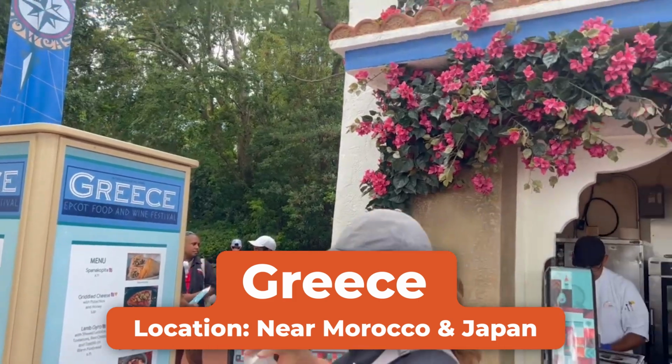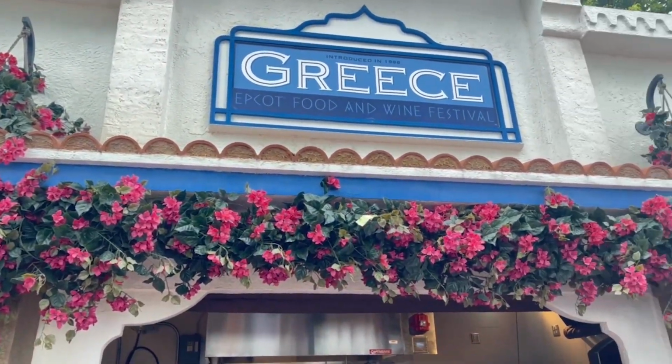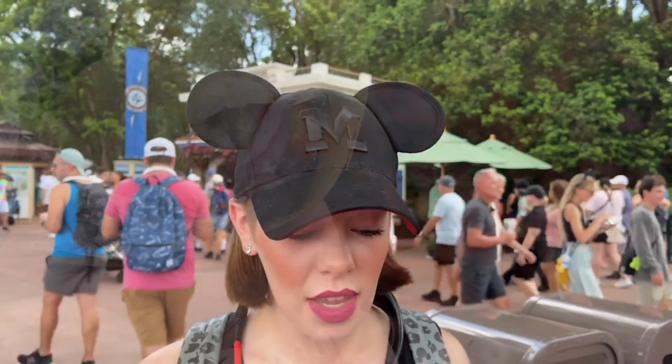Welcome to Greece. Overall, we really like this booth. The one thing that we didn't care for was the new plant-based option, which is, I can't remember what it's called, but it's the new plant-based option. I think for us it was just too hot for this kind of weather, and it kind of tasted like Christmas. And as the vegetarian of the group, I was very sad about it. I wanted to love it, but I didn't. But everything else was really good.